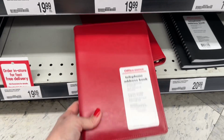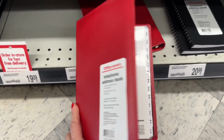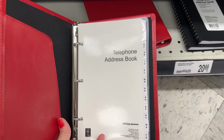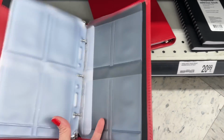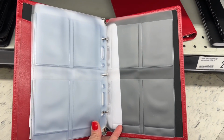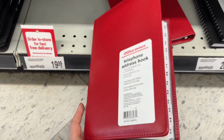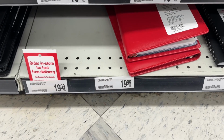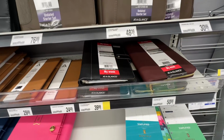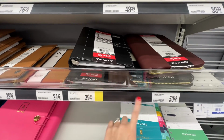Another option I found was this telephone address book, which had a leather-like feel, and of course they only had red in store this particular time. It was $19.99, but what I loved about it is that it definitely gives a thinner book feel, and it actually had those little card slots already in there. So you could easily keep gift cards and business cards, things like that, in there, and it would fit in your bag.